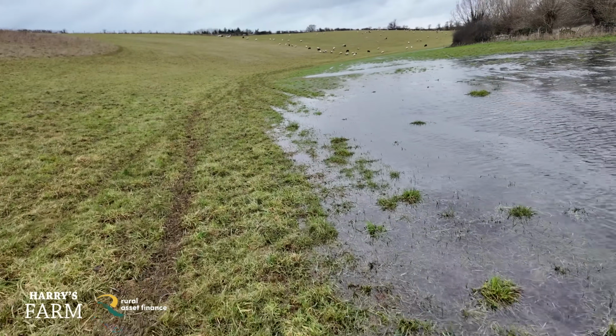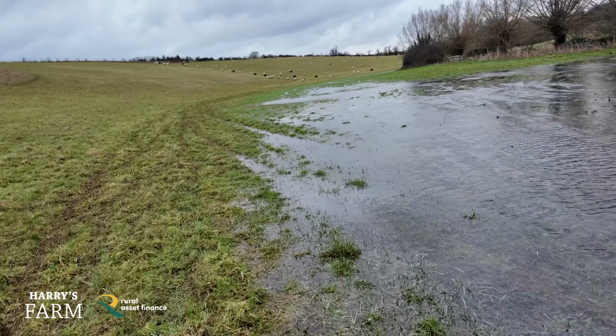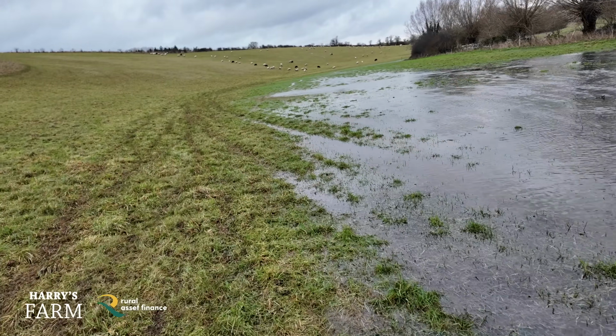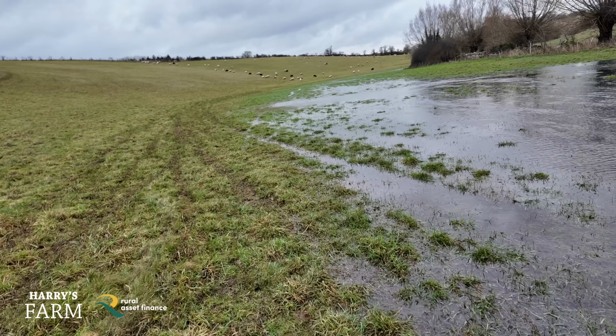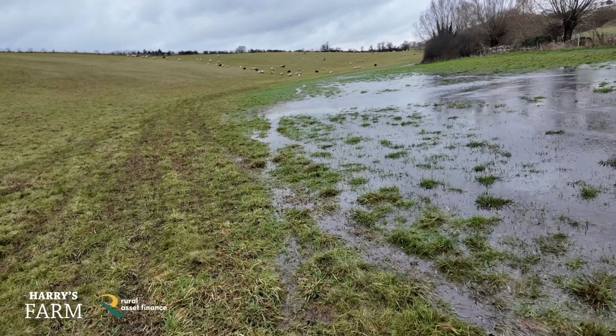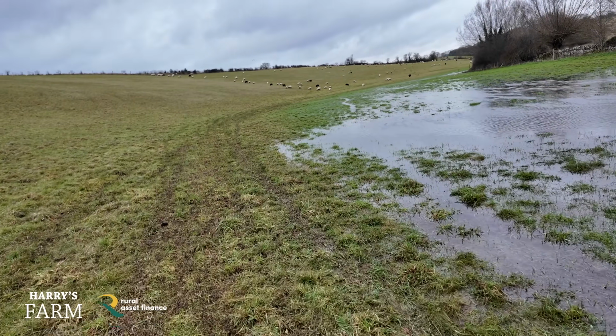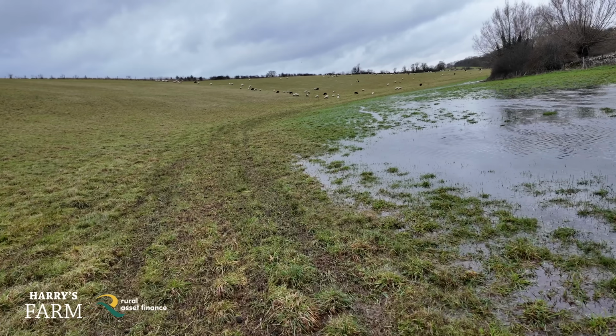The sheep here are actually lambs. They would have been born almost into May last year, and they're just finally getting up to weight. They're just grazing off this grass, making the most of it before they go off.